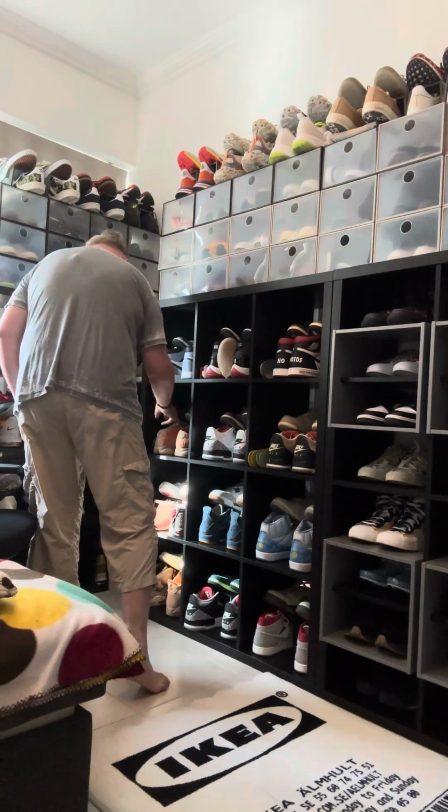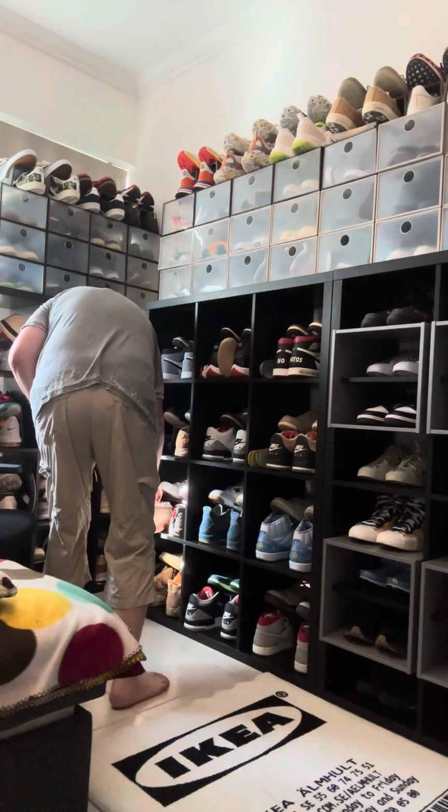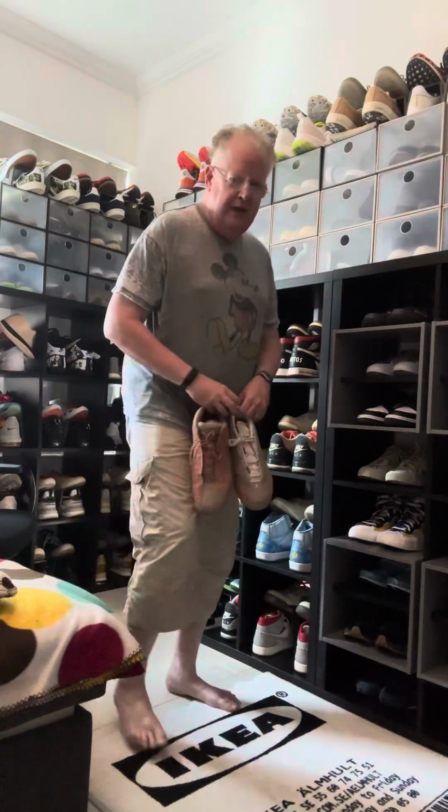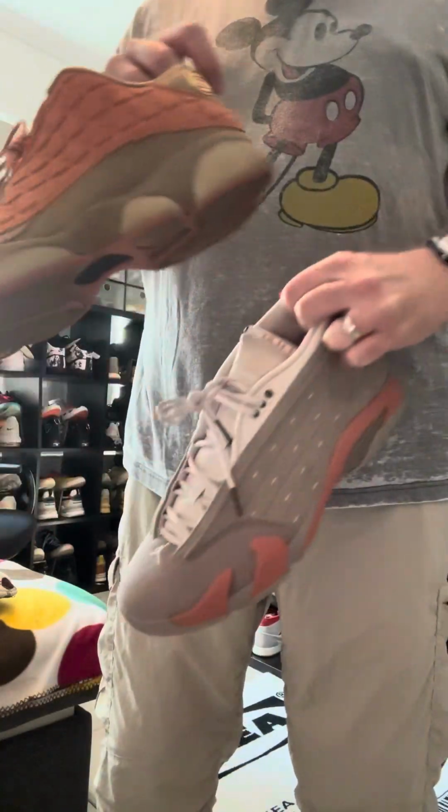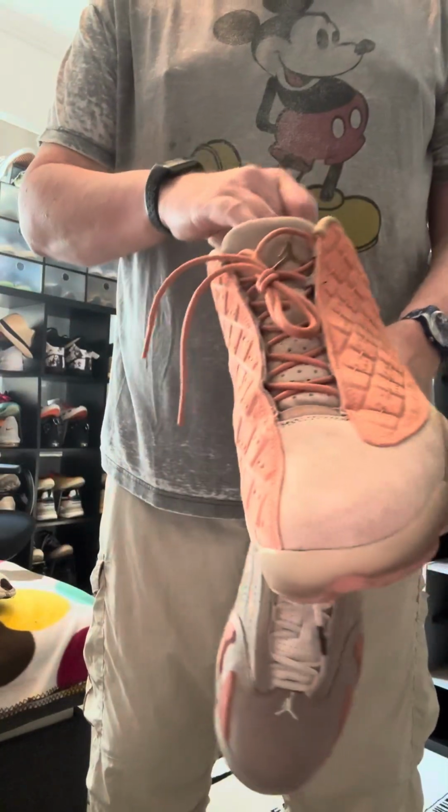CLOT did a couple different Jordans. Let's talk about two of them here. So these are two different ones. I think this is a 13 and a 14. I don't know exactly. I think this is the 13. This is the 14. I'm not as adept on these higher models here.